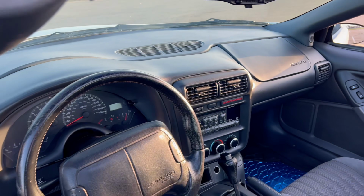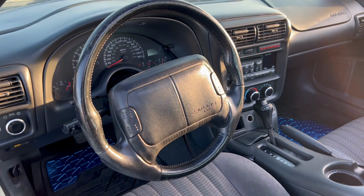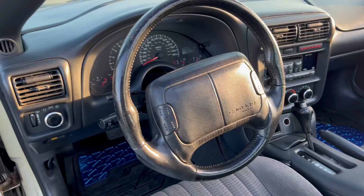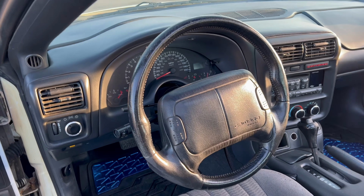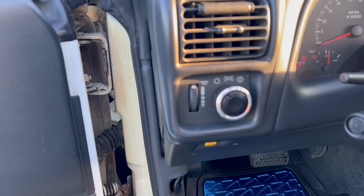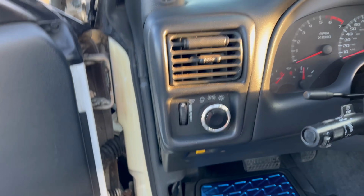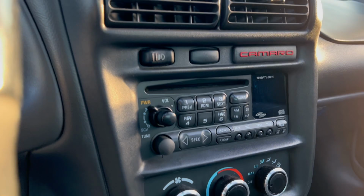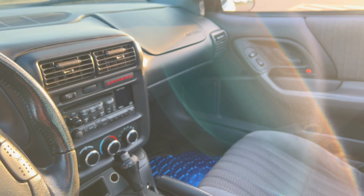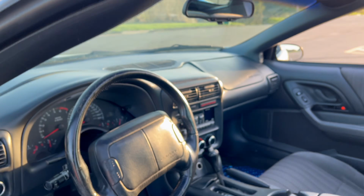It's got a dash cover on it. It does have the older, uglier style steering wheel. I do want to get the better looking steering wheel. It's got these aftermarket control knobs. So there, and then it's got the control knobs here. But as you can see, the interior is looking really clean. Let's go to the trunk.